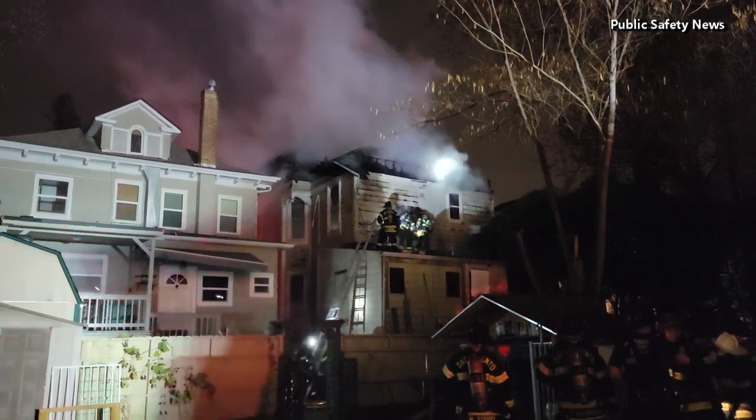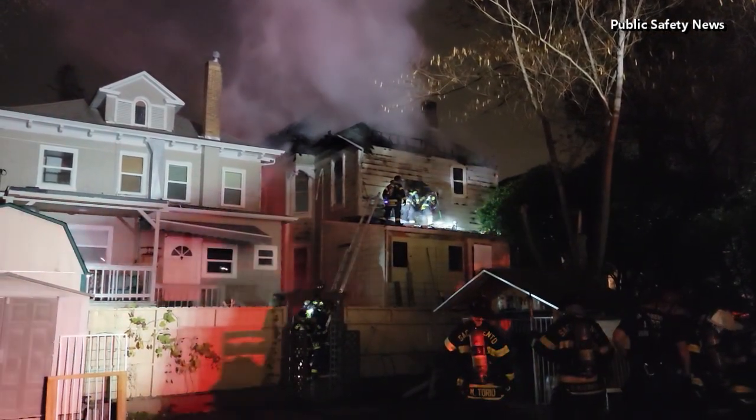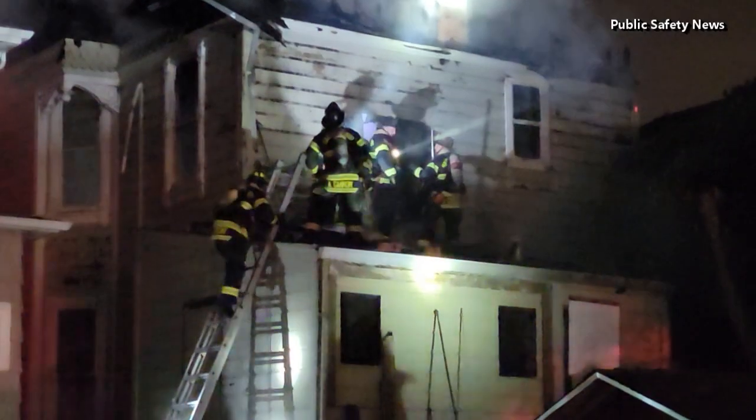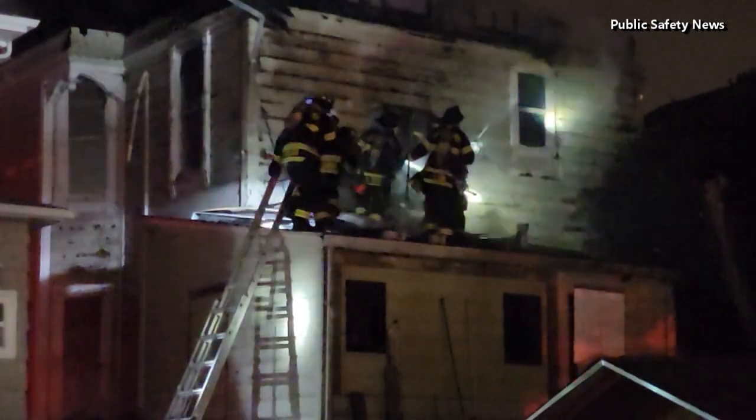Unless it's been renovated and fire blocks have been installed, the fire, if it starts low, can get into the wall, quickly extend all the way to the attic, and you can potentially lose the whole building very fast. So they need to ensure, not only for their safety, but to know exactly how to attack the fire. Did the fire originate down below, or is it only on top?